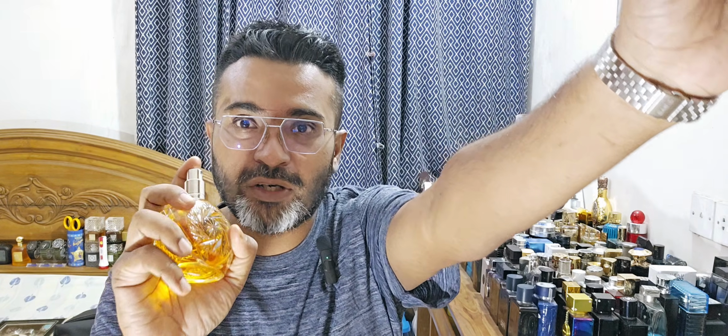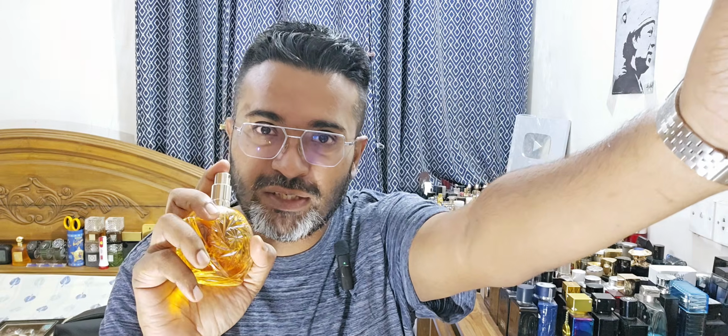I sprayed on the hand already. It's a very strong perfume, but I'm doing it once again just to show you the spray for the review. Just going to do one spray. Make sure you do not overspray this, and I'll tell you why. Spray: 6.5 out of 10.